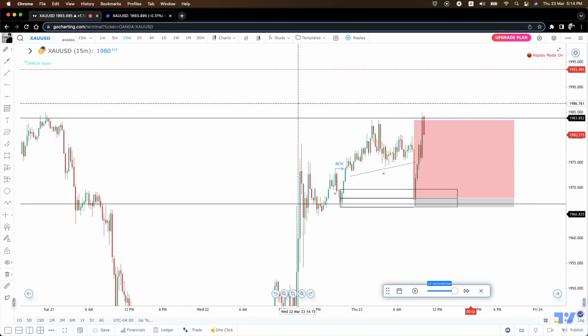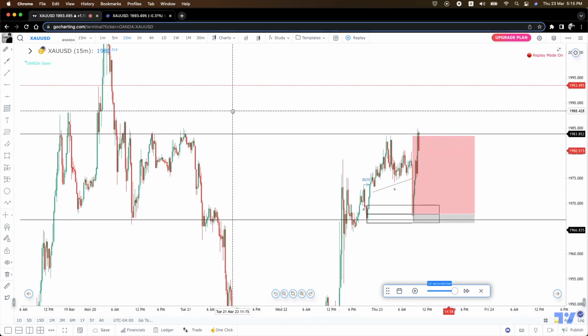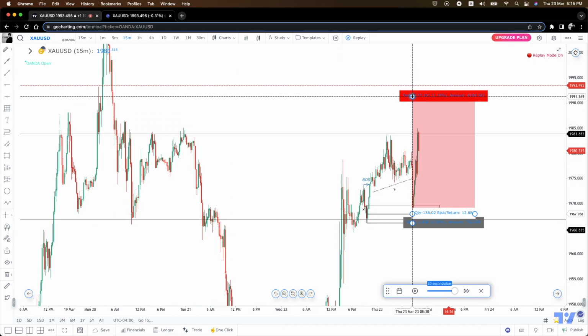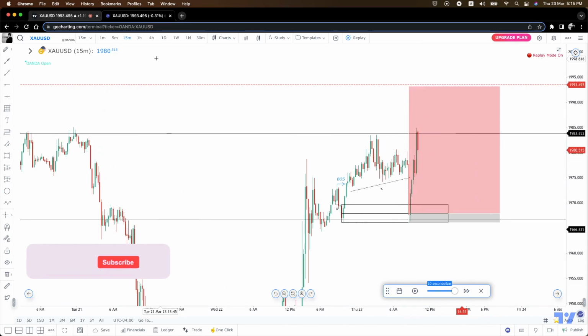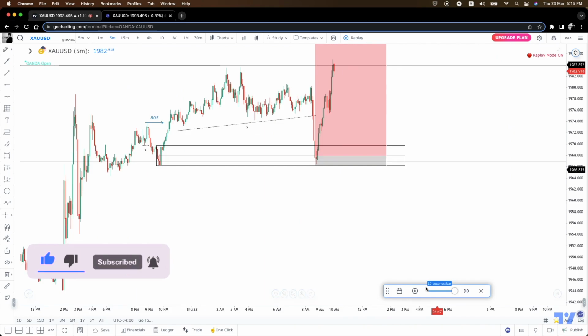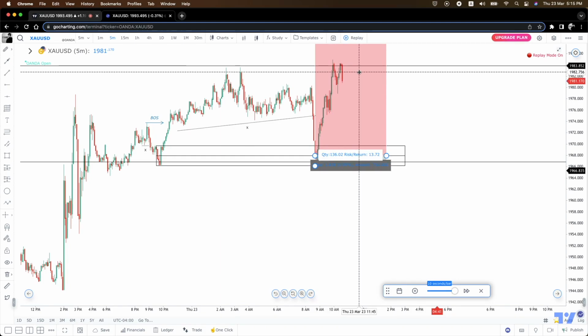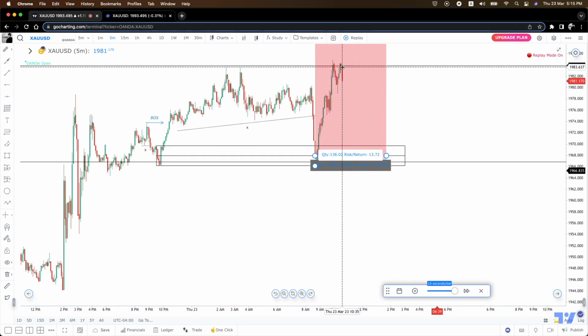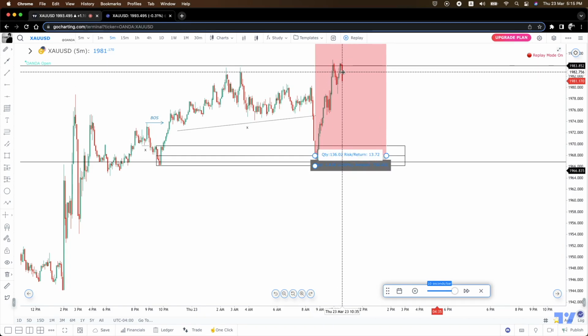I was thinking on the 15 minute, if it would break this zone, then I would be aiming for the final target all the way to there. All right. But because I was seeing all the struggle on the 5 minute, this is what I was seeing. Let me show you all this struggle. The price was trying to break that resistance, and I was holding the remaining 10% of this trade until somewhere in this area. I decided to actually close everything.